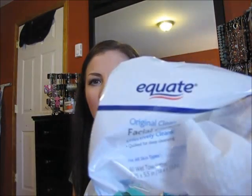The next thing I want to talk about is my makeup remover wipes that I love. These are just the Equate Walmart facial cleansing cloths. They're just the original formula. I did try the green exfoliating formula, and that was a little too harsh for my skin. It irritated my skin a little bit, but I buy the little box and then I just buy the refills. I love this little box. It's just handy to keep next to my sink, and I love these things.